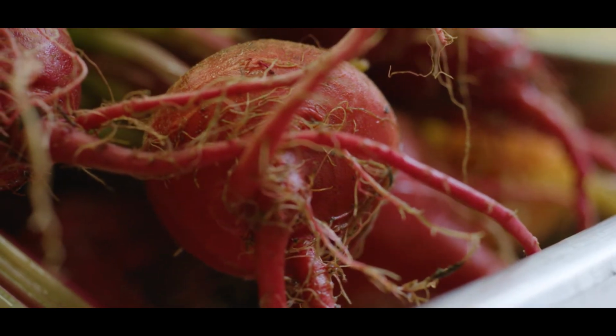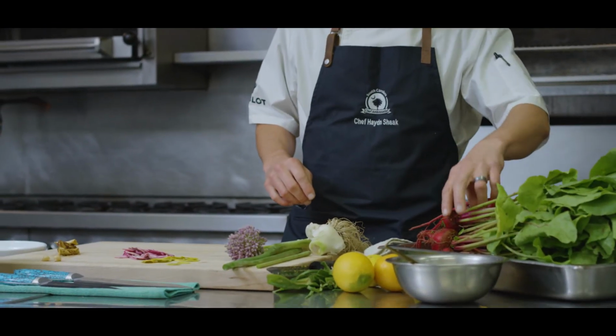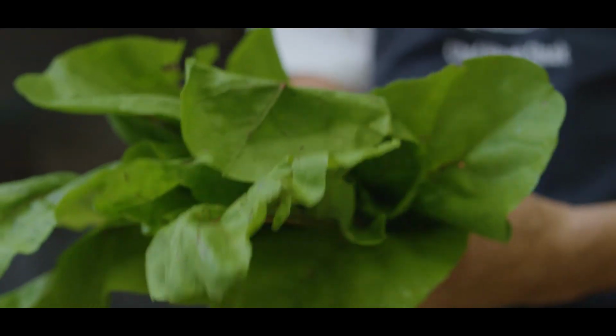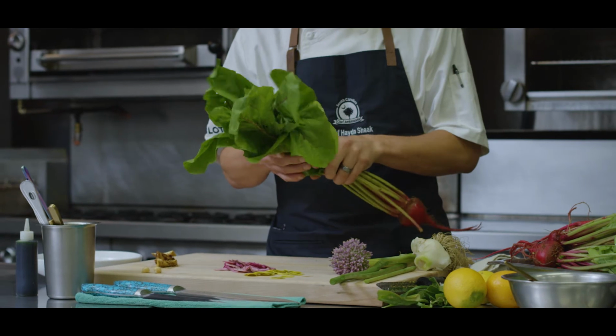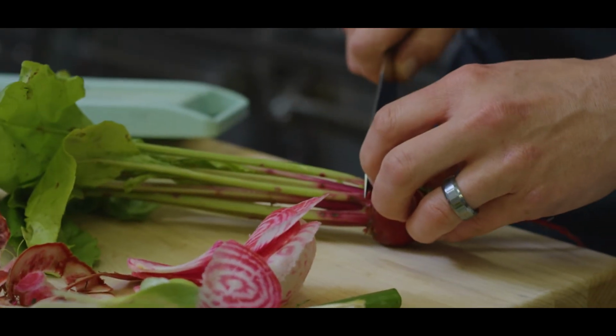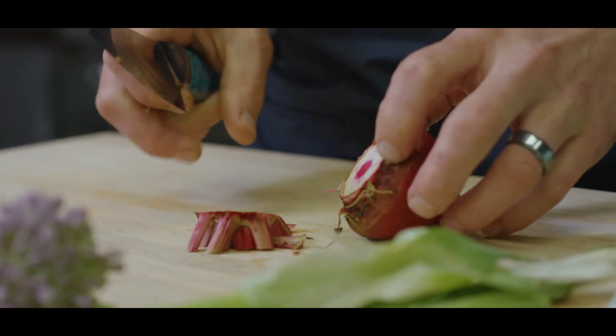Not many people know that beet greens are edible. They're delicious. They're a tender green on their own. They're versatile. They can be eaten raw. You can chop them up and put them into your salads. There's a couple different things you can do with them. You have to challenge yourself, kind of think about different ways that you can do these things. Lots of flavors you can capitalize on.